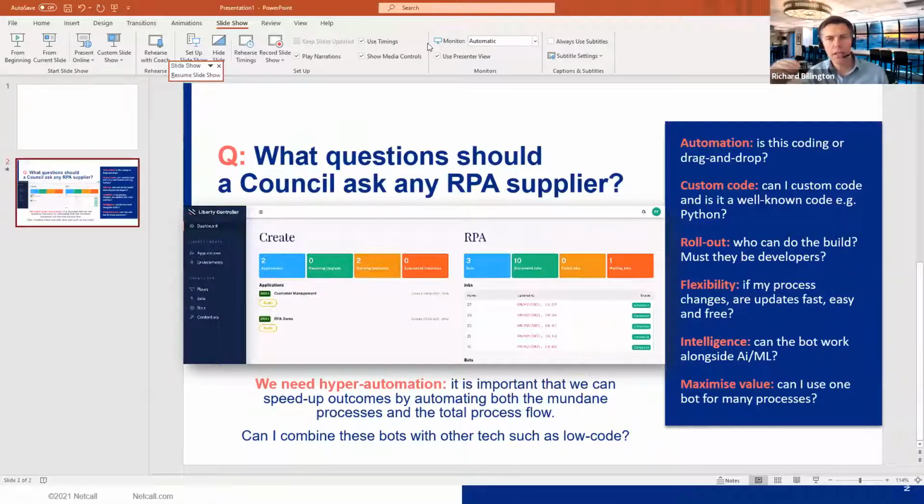And therefore, at what point do I need to custom code? At what point do I need to potentially drop into development to achieve what I want to achieve? And understanding those points is hugely valuable.